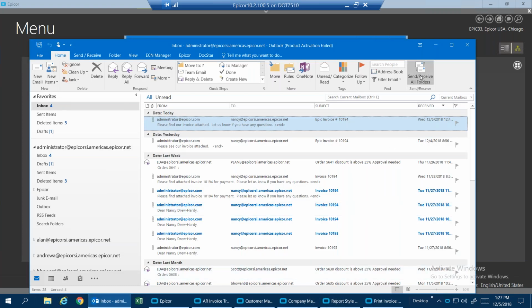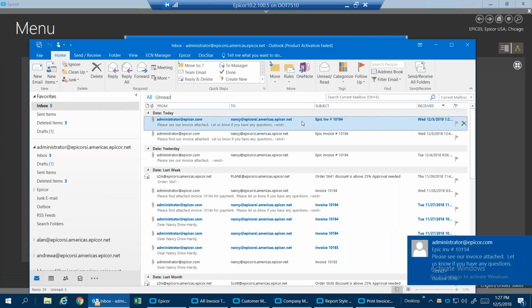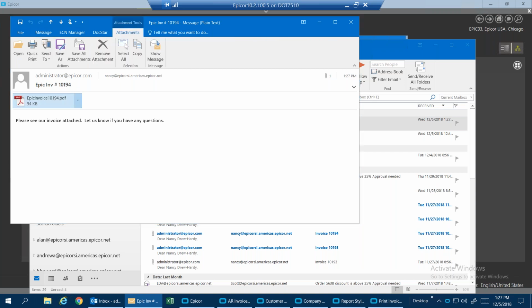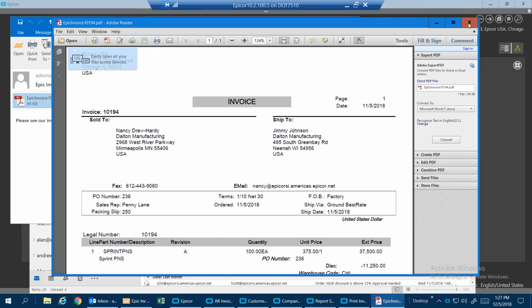I'm going to go to my Outlook. And there's my new email, with my text. I put in the subject matter, Epicor IND numbers 10194. And here's the attached invoice. So that's the basic demonstration I've got planned for today, and I guess I'll open it up for any questions.